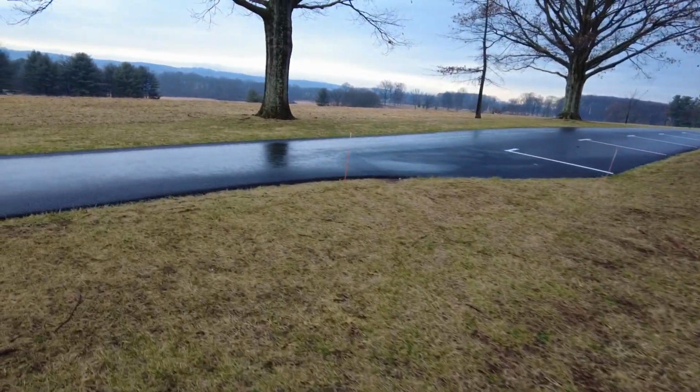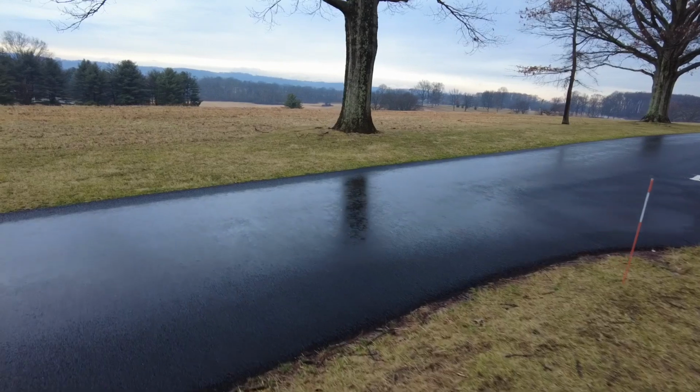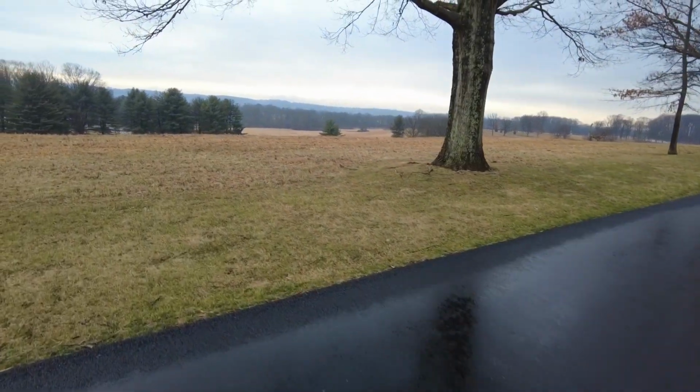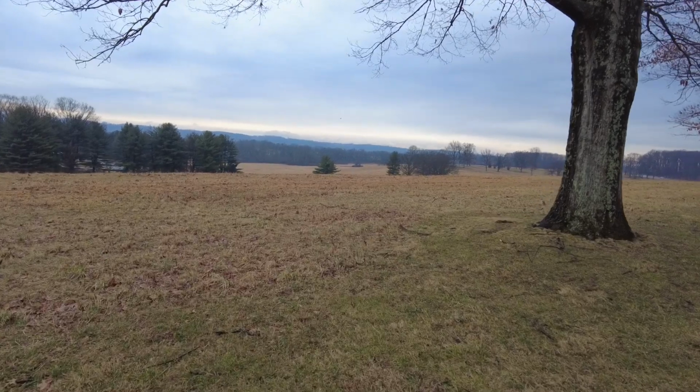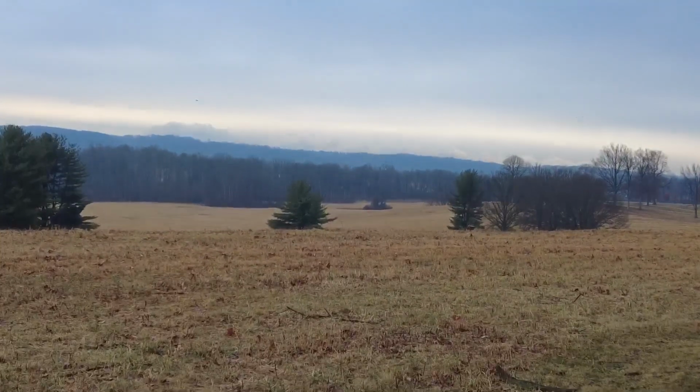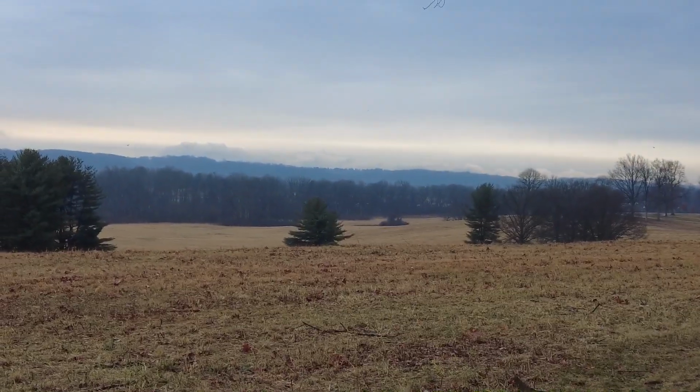Look at the clouds coming over the, this looks like a Bob Ross painting. Lots of birds.